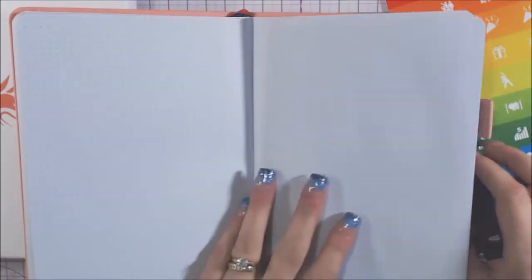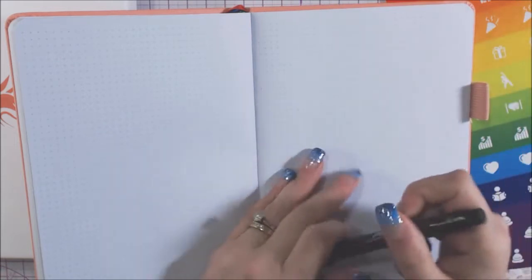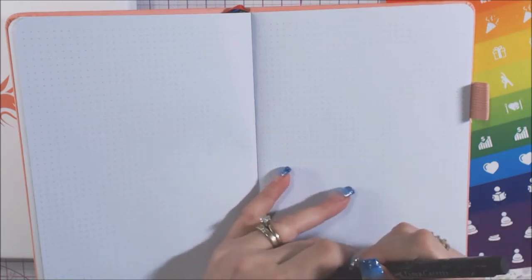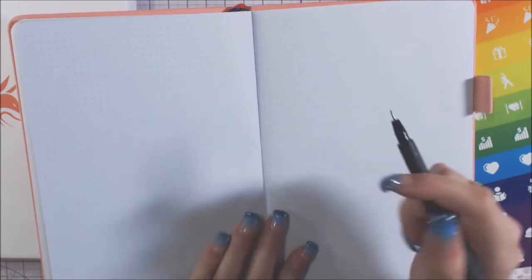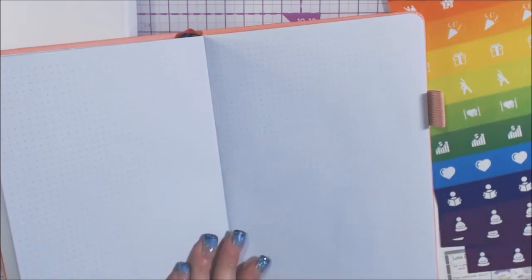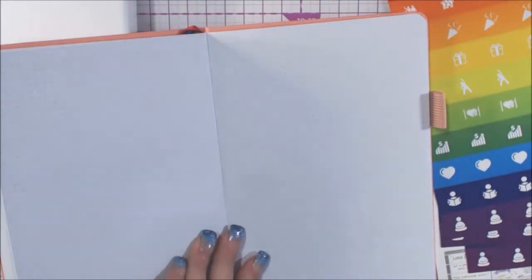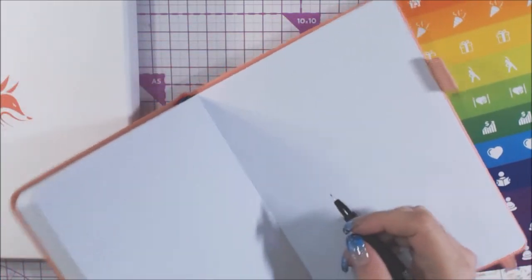So now, finally, we get to the pen test. Eek! So, first I have a Faber-Castell Pitt Pen Black Small Points, which I think is 0.5. Can't be sure. It's raining, so, you know, I know you're not surprised. I'll try to move my light out of the way a little bit. All right, well, let's see how we do.